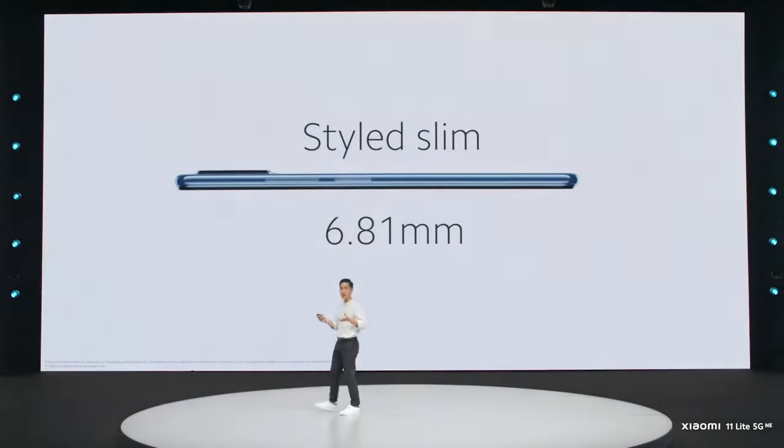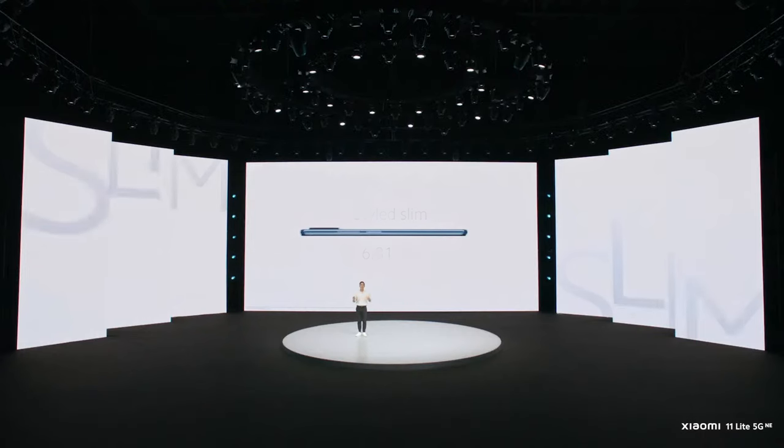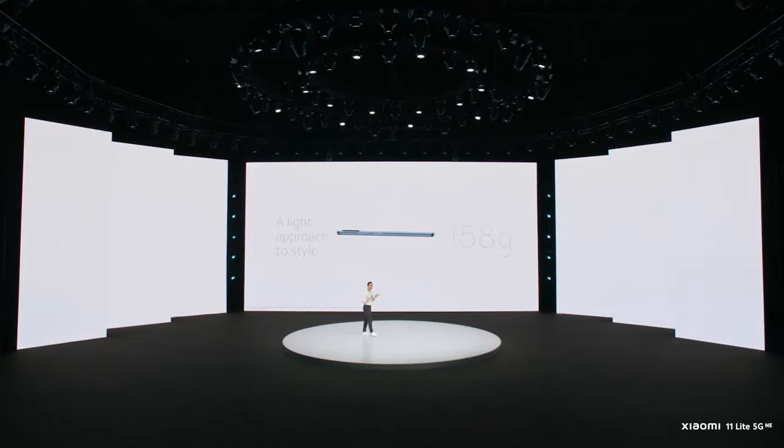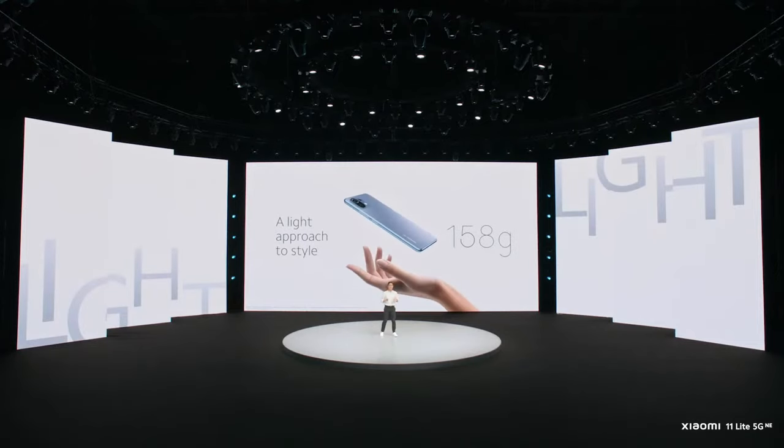At only 6.81 millimeters, it's incredibly slim. It's slim inside and out with no compromises. It's so slim that you can easily slip it into any tight pocket or small purses without it ever ruining your look. We mentioned that it was Xiaomi's lightest 5G smartphone earlier, so we've also made it extremely light at only 158 grams. That's lighter than an average Apple, both the fruit and the phone.